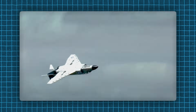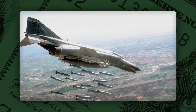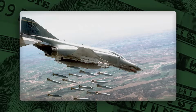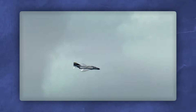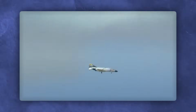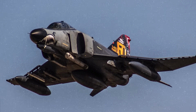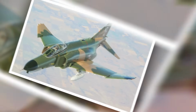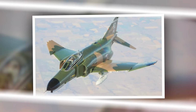Known for its speed, power, and adaptability, the F-4 was capable of air-to-air combat, ground attack, and reconnaissance missions. Its twin-engine design allowed it to reach speeds over Mach 2.2, making it one of the fastest fighters of its time. The Phantom was also among the first jets to carry advanced radar and guided missiles, revolutionizing aerial combat. The F-4 served in multiple conflicts, including the Vietnam War, where it earned a reputation for reliability and combat effectiveness. It was also exported to many allied nations, influencing military aviation worldwide.